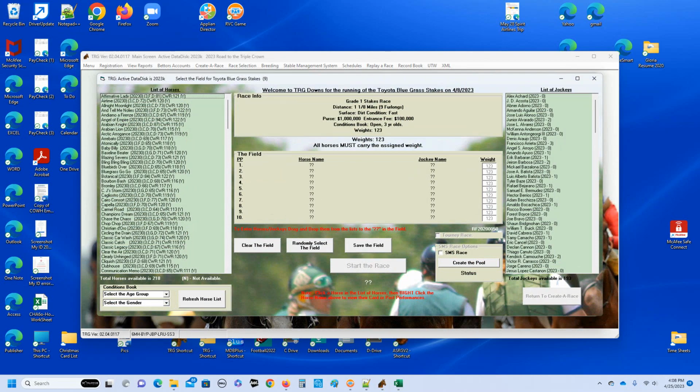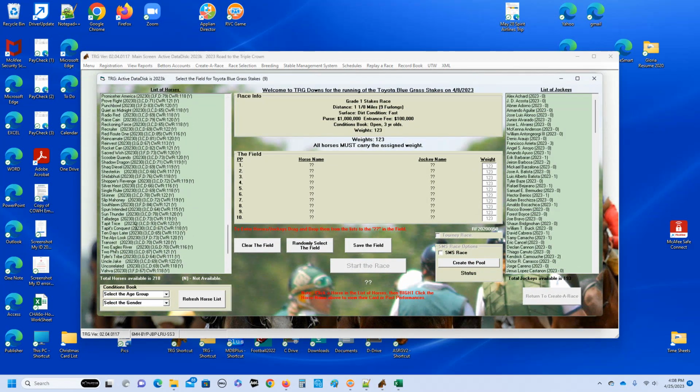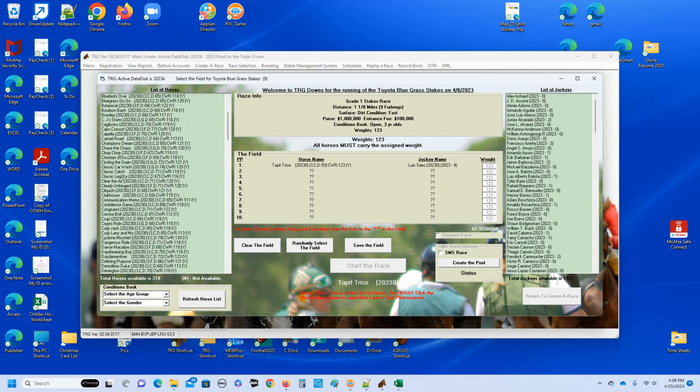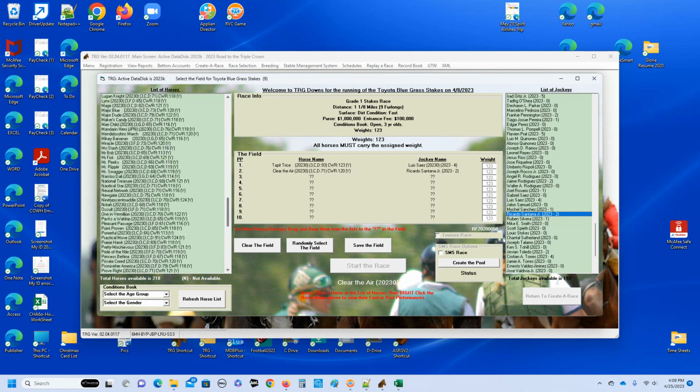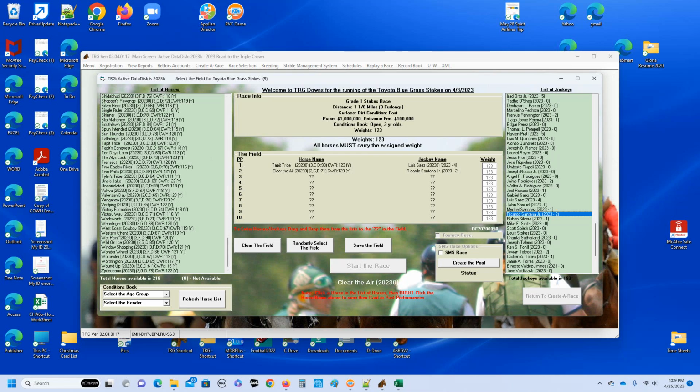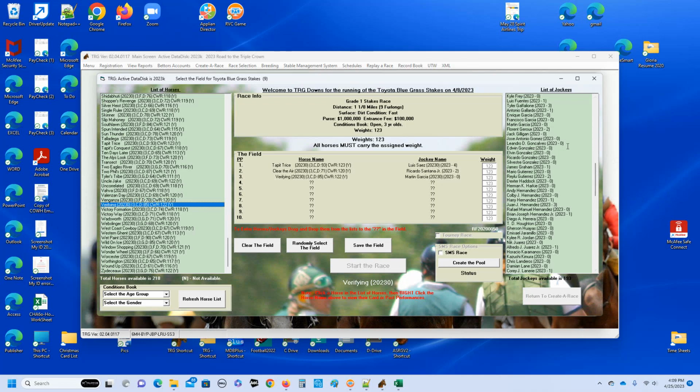So, the first choice is post position 1, Louis Sayers. Post position 2 is Clear in the Air, with the jockey Ricardo Santana. Third is Verified. Let's see, Raffaello, Tyler. And everybody carries 123 on this one too, so it makes it easier on the weight again.